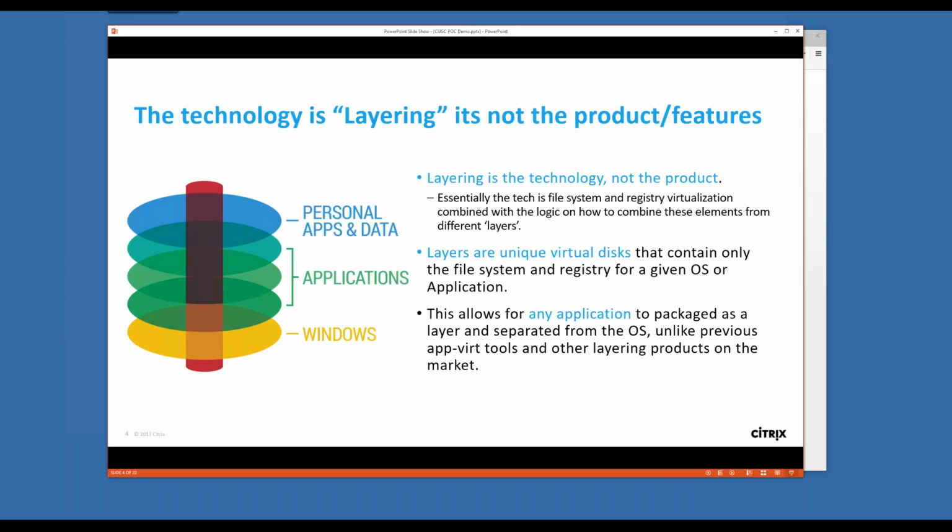The way to think of this is when the operating system is looking for a file or a registry key, it's going down the layer cake from the top to the bottom, looking through the layers to find it. The first time it finds that file, or that registry setting, it returns the path, and that's all our product does. It returns the path back to the operating system, to other filter drivers, etc., and therefore the operating system knows where to get that file from, which disk.